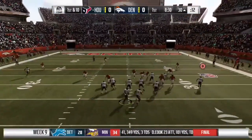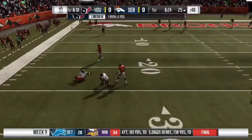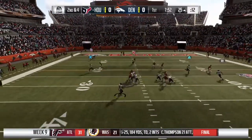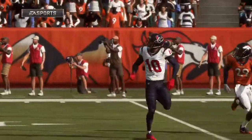On first down, it's Webb. Steps away to his left. The improv on the scramble. On second down, Webb. And a diving grab. I think he got that. Let's get out of the gate fast.